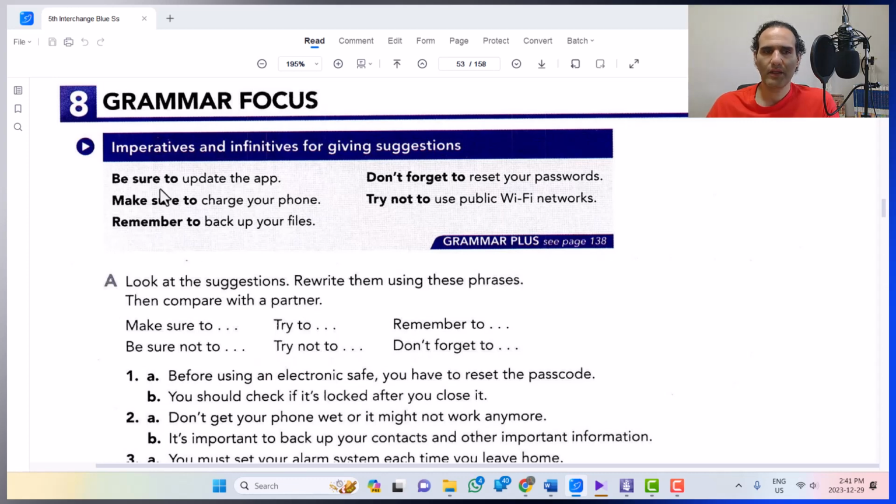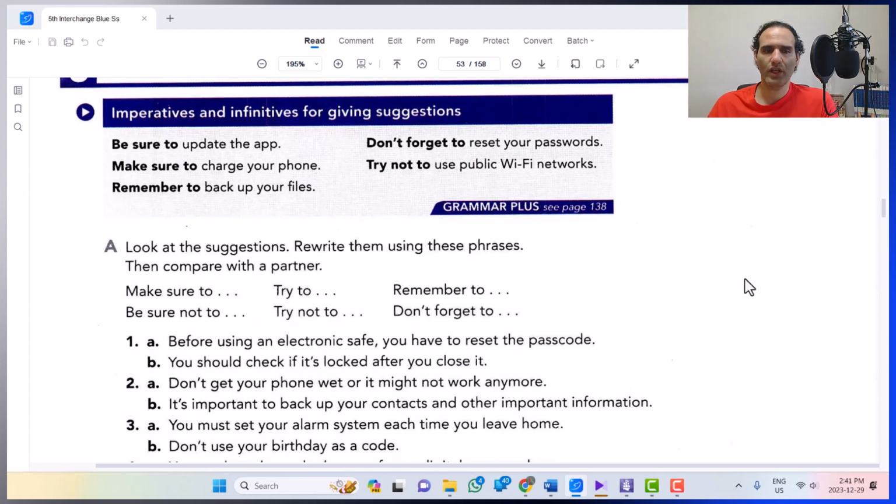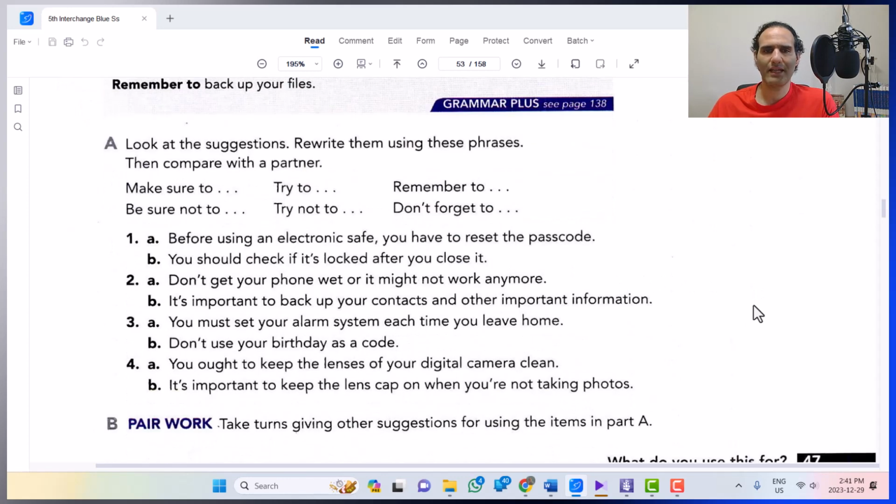How? It says be sure to update the app. You can say make sure to update the app. Remember to update the app. Don't forget to update the app and try to update the app regularly, for example. And all the other ones could interchangeably be used for each other. Since it's not that difficult, we head straight for exercise 8.